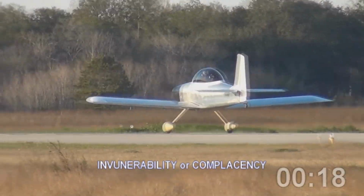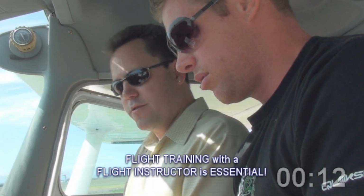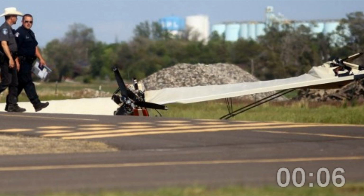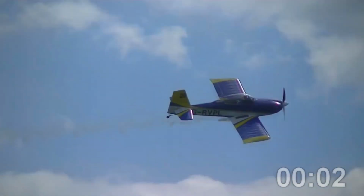Often there's an attitude of invulnerability or complacency that keeps the pilot from necessary transition training. Instruction from a CFI familiar with the new aircraft is essential. Sounds obvious, but yearly ATPs drive perfectly good aircraft into unrecoverable situations.